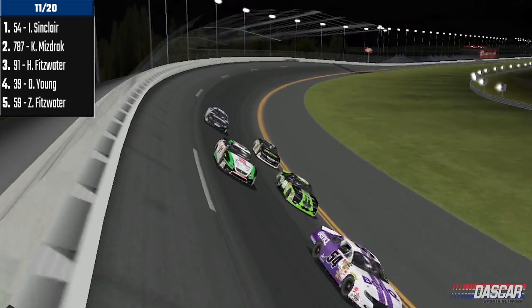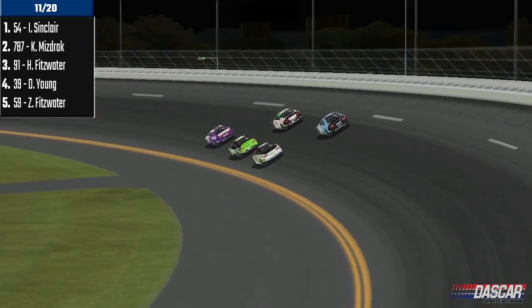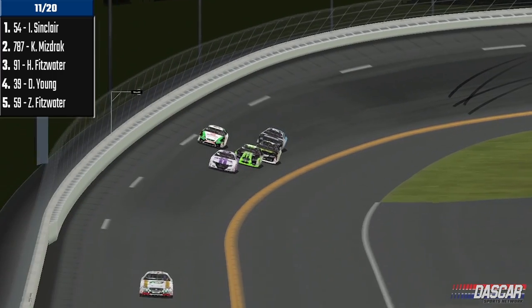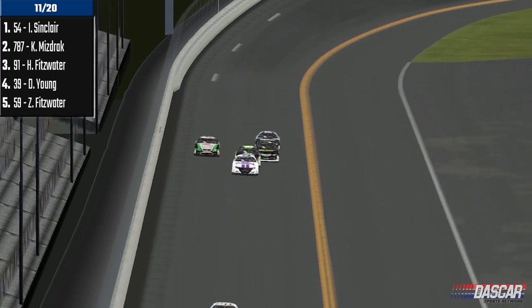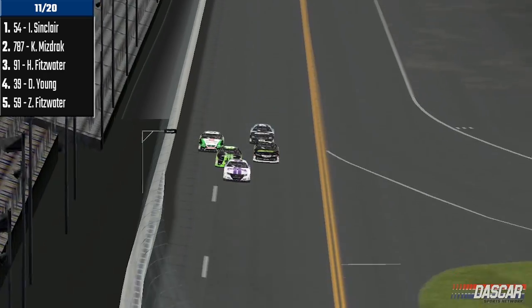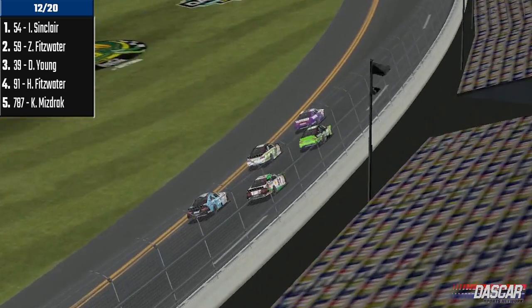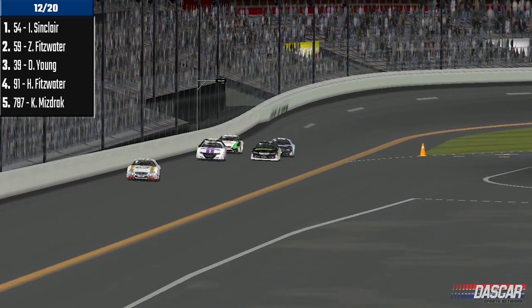Car number 91 of Fitzwater is battling with another Fitzwater for that second place position, as Dillon Young keeps getting cycled back, but he's quite fast. And look at that, there's another car in view. That is the Tic Tacs machine of Noah Oscarino, the number 500. He's all by his lonesome.